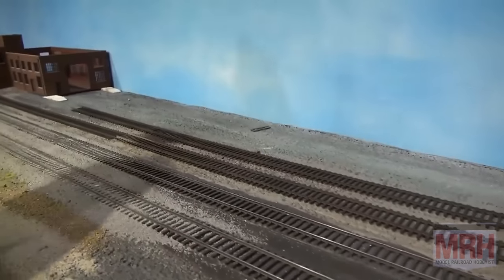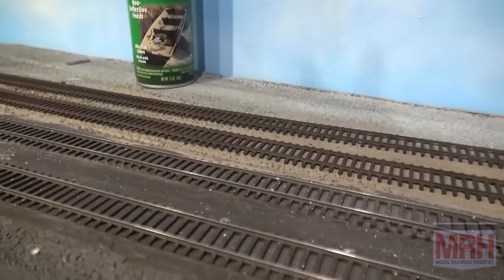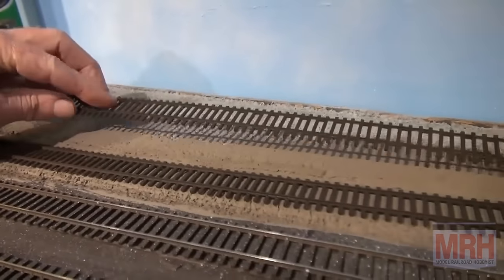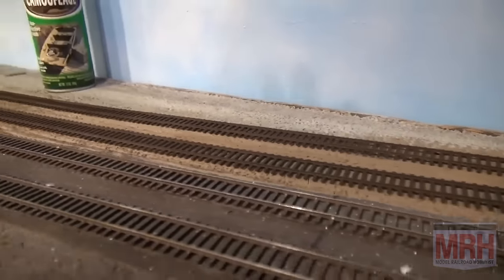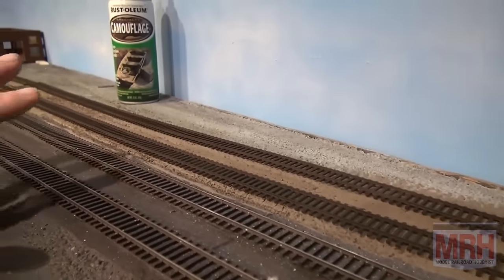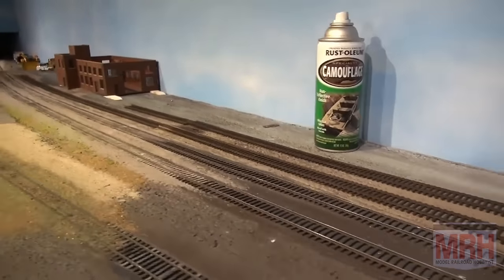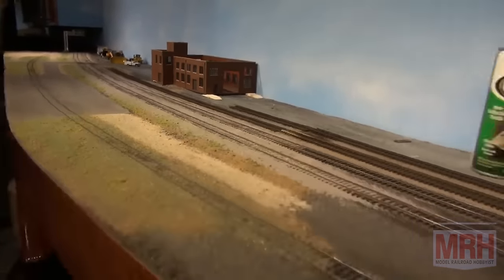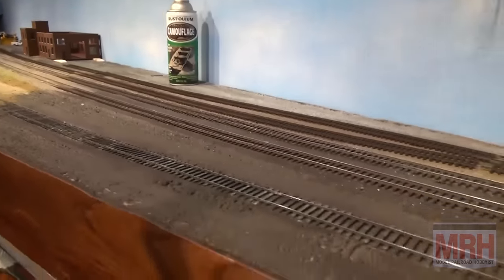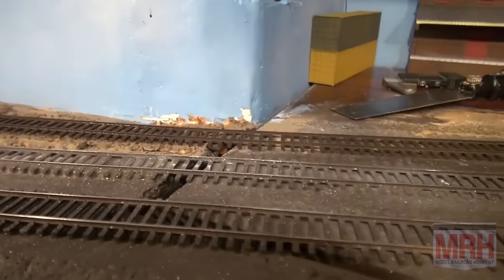I'm painting all the track with camouflage earth brown paint from Rust-Oleum. And I'm painting this track over the trash can, actually catching the overspray. Usually I always paint track after it's glued down and it's set into place. But in this case, I wanted to paint the track beforehand so I wouldn't get any overspray on the existing completed scenery or just in the room in general. So it was easier just to paint it over a trash can and let the fumes and everything settle.